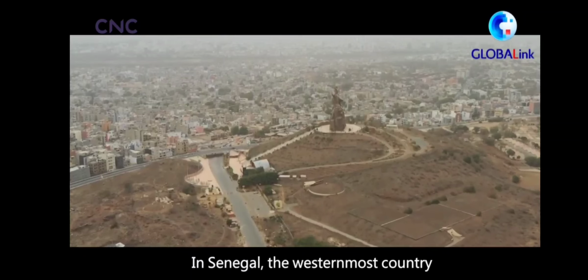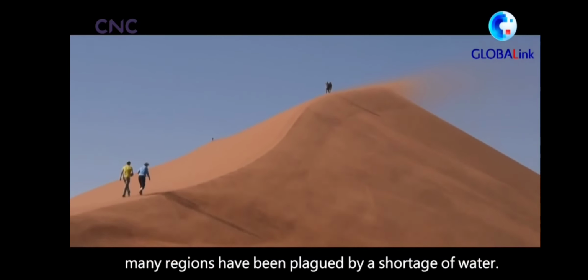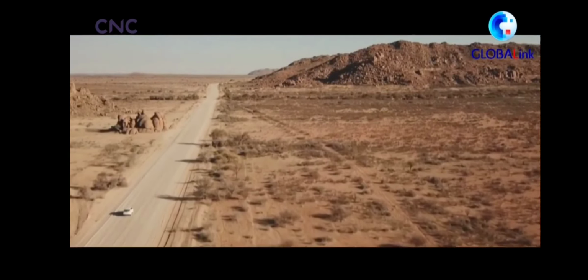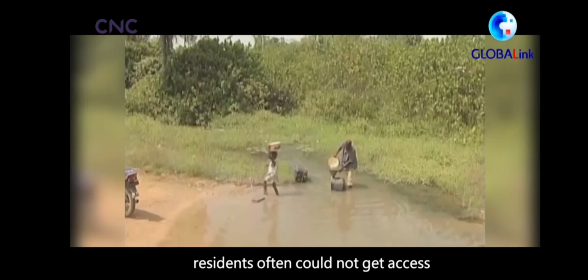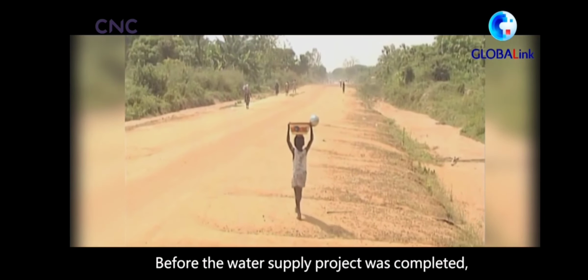In Senegal, the westernmost country on the African continent, many regions have been plagued by a shortage of water. In some villages far from cities, residents often could not get access to clean and safe water.